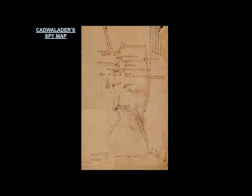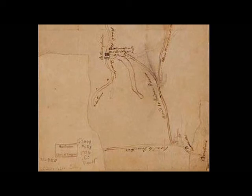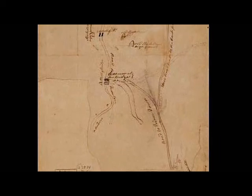Now to set the stage, you're all familiar with the two battles of Trenton, and then Washington's daring exit from the clutches of General Cornwallis and his march to Princeton on the night of January 2 and the morning of January 3, 1777. Many of you have seen the Cadwalader Spy Map, which is dated December 31st, 1776, the week before. Washington used this map to guide his entry into Princeton and the formation of multiple flanks as he prepared for a battle. Here you have Quaker Road along the bottom there.